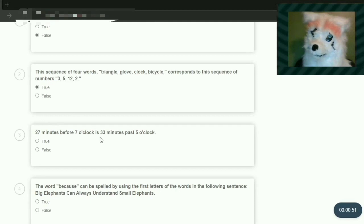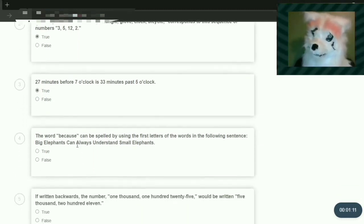27 minutes before 7 o'clock is 33 minutes past 5 o'clock. 27 minutes before 7 o'clock is 30 minutes past 5. False. The word because can be spelled by using first letters of the words in the following sentence: big elephants can always understand small elephants. I'm gonna just say true. That's kind of a confusing question too.